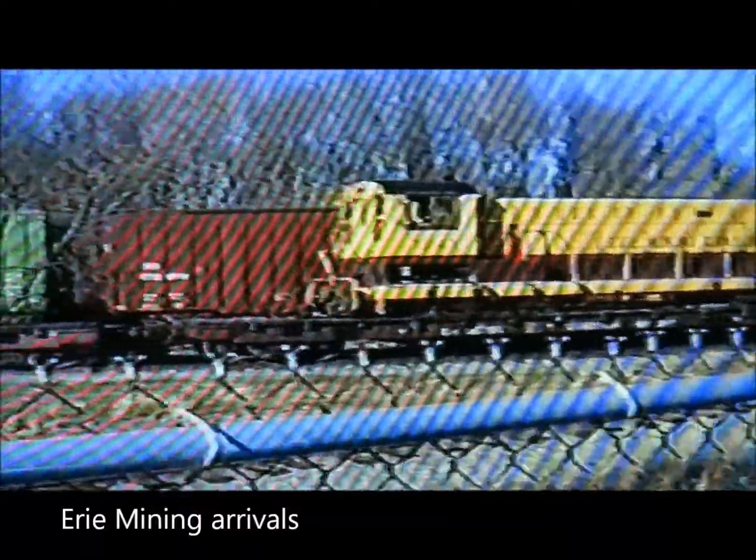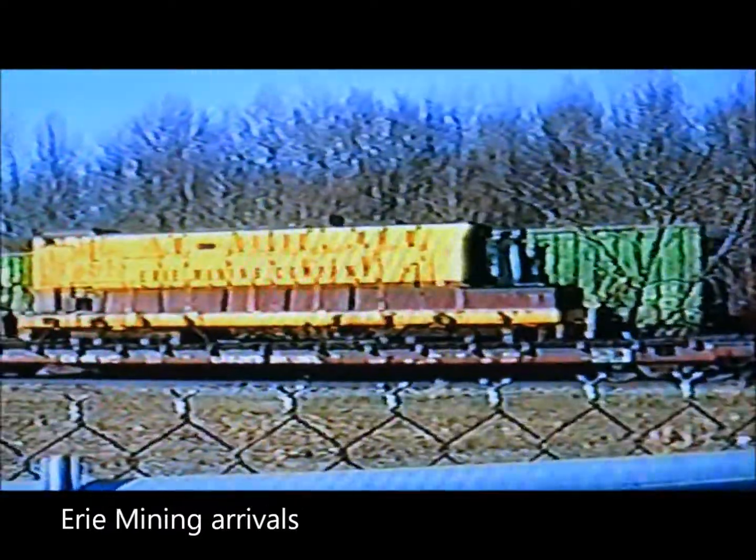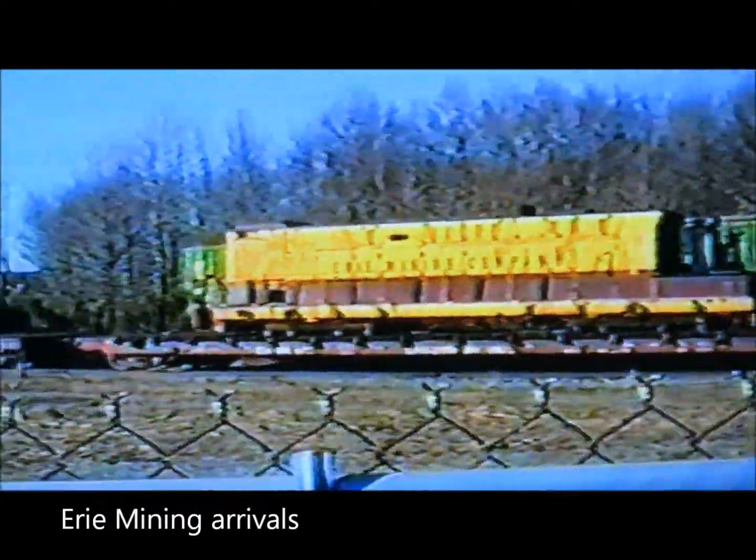Well, I went to lunch and of course they came back. Here's the 116, by the way. We just arrived at SMS and the black cars. The Erie Mining unit.